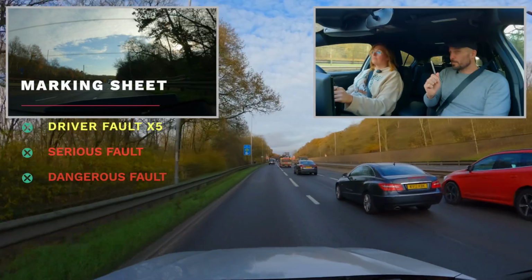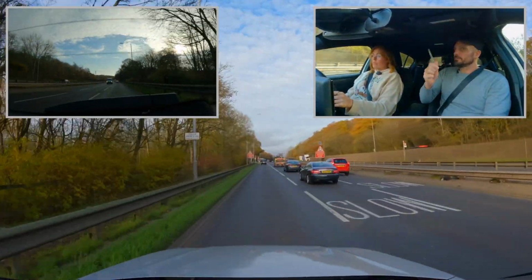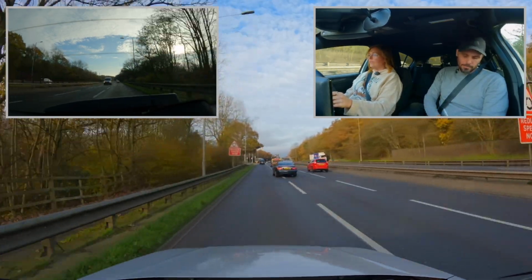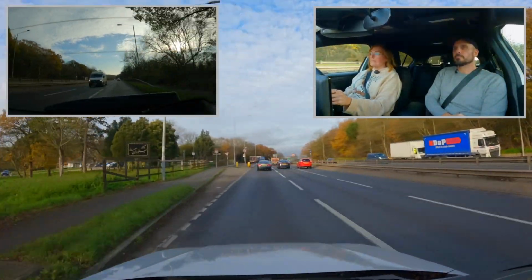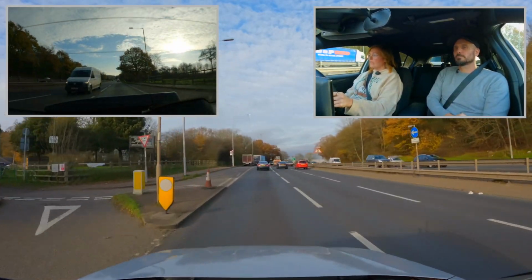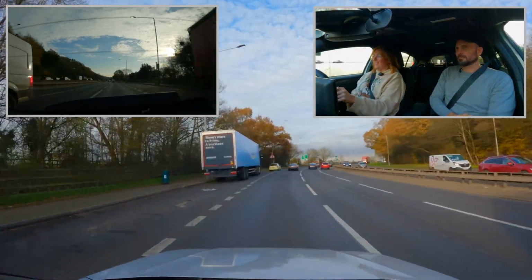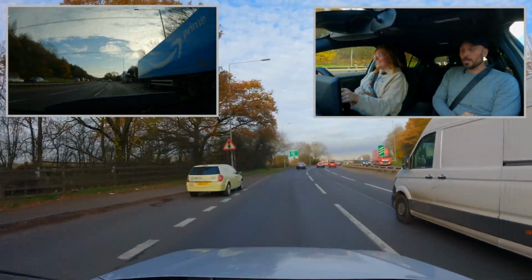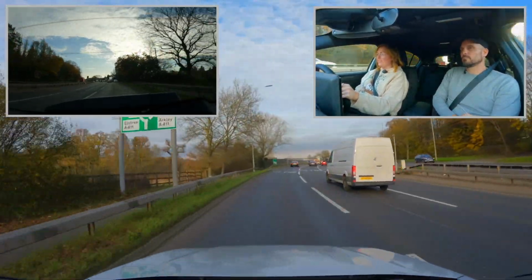Okay, so at the roundabout, we're going to follow the road ahead. It's actually the third exit, but following the road ahead, okay? Okay. Oh, God. Laura doesn't like complex roundabouts, and it's understandable. Following the road ahead. Alright, I'm going to stay in the left-hand lane because it's still going straight over.